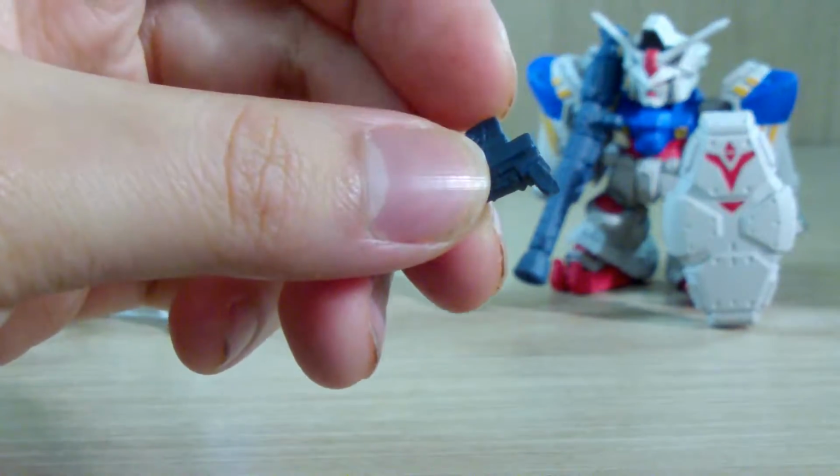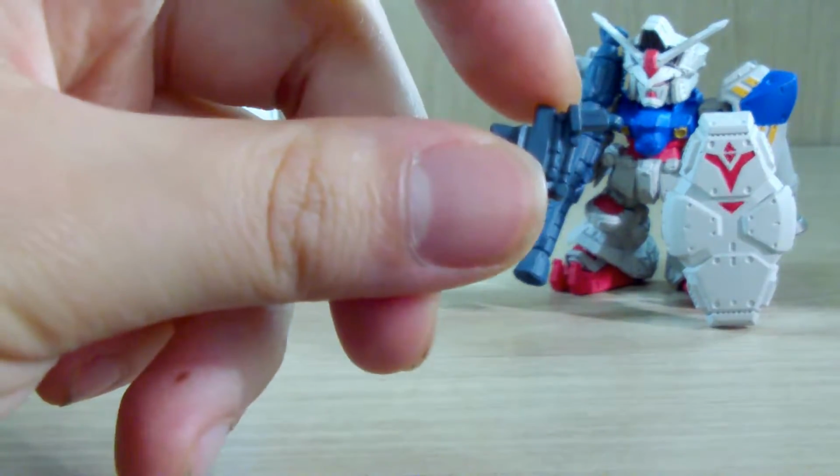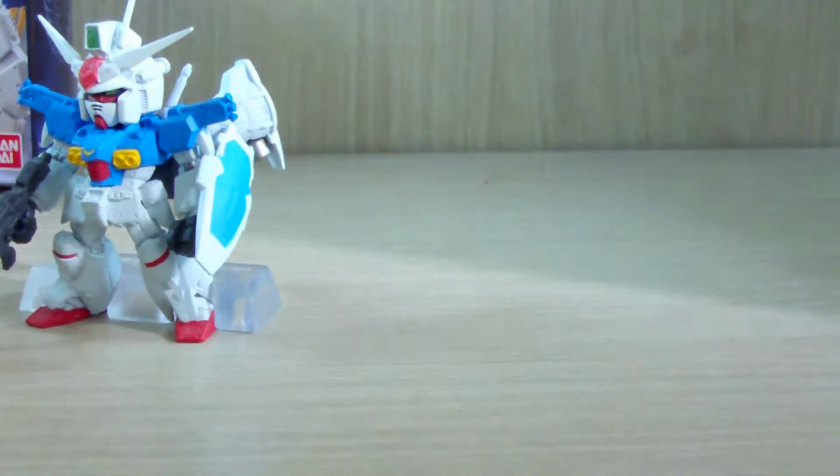And we get this part for the bazooka. Now currently it's using the bazooka, but you can put away the bazooka if you want to do so using this. Okay, so let's talk about how this thing is.